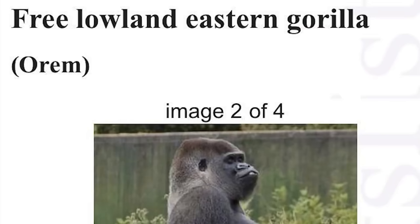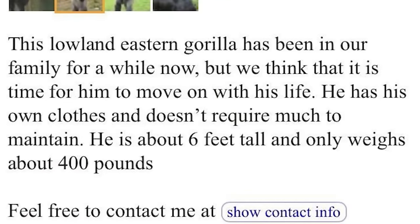Free Lowland Eastern Gorilla. This Lowland Eastern Gorilla has been in our family for a while now, but we think that it's time for him to move on with his life. He has his own clothes and doesn't require much to maintain. He's about 6 feet tall and only weighs about 400 pounds.